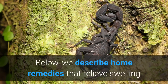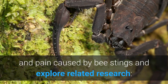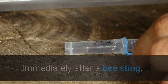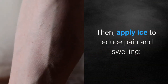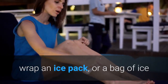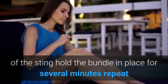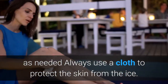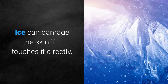Below, we describe home remedies that relieve swelling and pain caused by bee stings and explore related research. 1. Ice. Immediately after a bee sting, wash the area thoroughly to remove any remaining bee venom. Then, apply ice to reduce pain and swelling. Wrap an ice pack, or a bag of ice or frozen vegetables in a cloth. Place the bundle against the site of the sting. Hold the bundle in place for several minutes. Repeat as needed. Always use a cloth to protect the skin from the ice. Ice can damage the skin if it touches it directly.